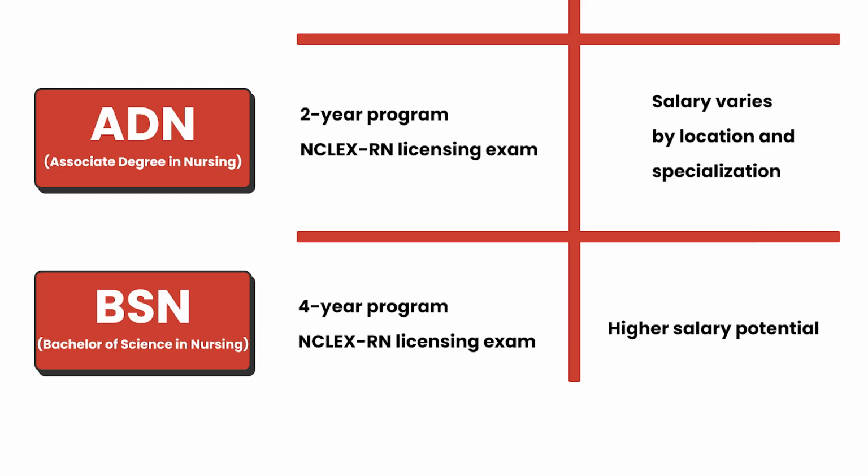However, a huge benefit to selecting the path of obtaining a BSN is the salary. Of course, this will vary depending on the state and the location that you will be working in. For example, the average nurse in New Jersey can make $80,000 and work their way to six figures. This may be even higher if the nurse is in a specialized field, such as the ICU.